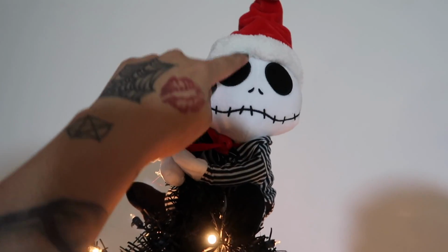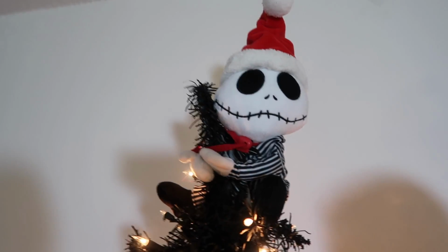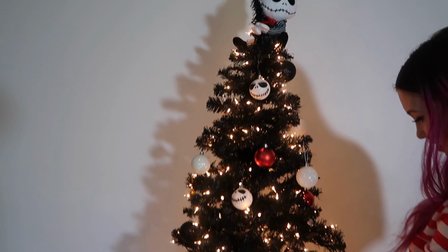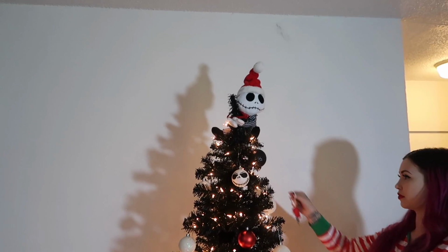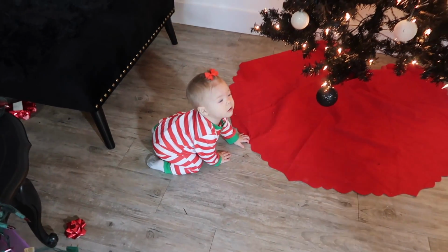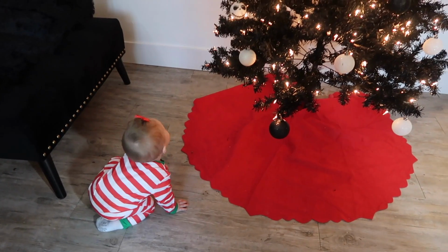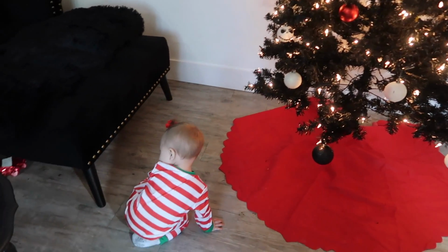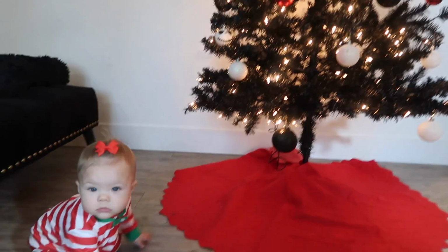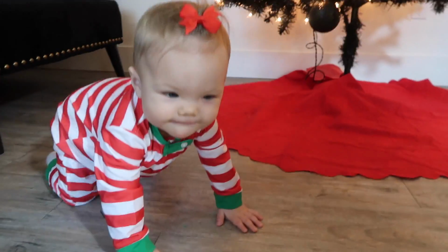Perfect tree topper. This is our cat's hat from last year that we just put on Jack. And that's Luna's little Jack toy. But it was perfect because he has little Velcro hands so he can kind of hug anything. Uh-oh. Here she goes. It's already started. What do you think about your first Christmas tree, Lou? Just wait till the cats come out here and all three of you are going to be pulling everything down. Between two cats and a baby.